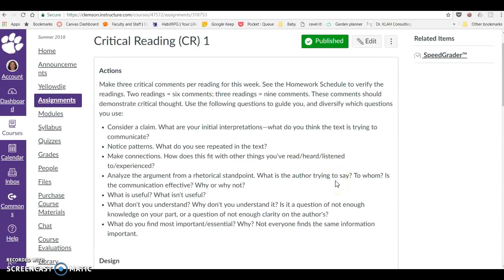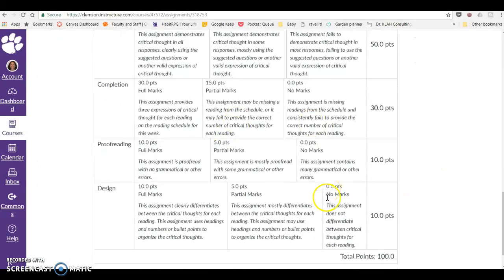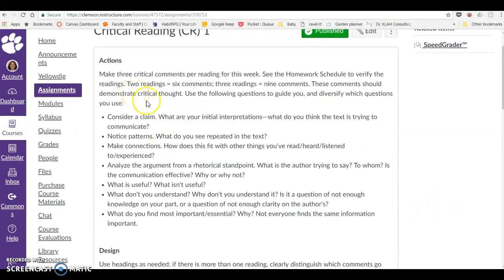These are ways to help you start thinking critically about the text. You will be turning these in. There's a rubric attached to it, so please look through the rubric before you submit. But you can also actually use the work you're doing for the critical readings to provide your Yellowdig posts.